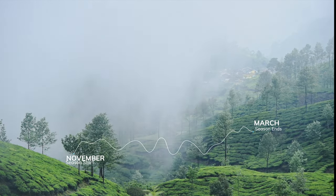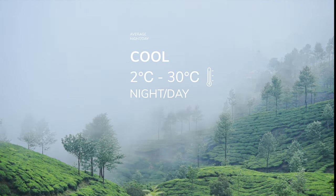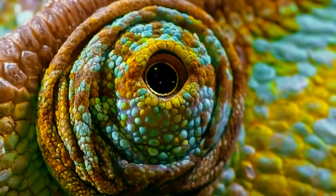The best time to visit is from November to March. Of course, unless you are here for herping. Wildlife photographers come up here during the rainy days, searching for colorful frogs and snakes.